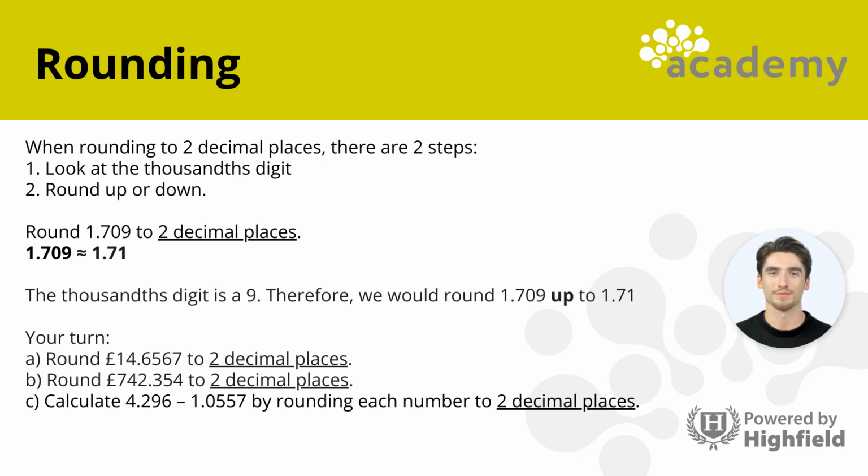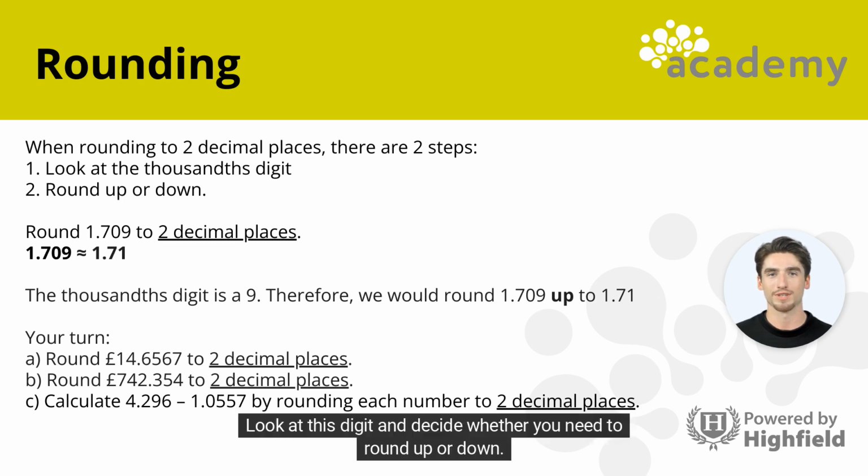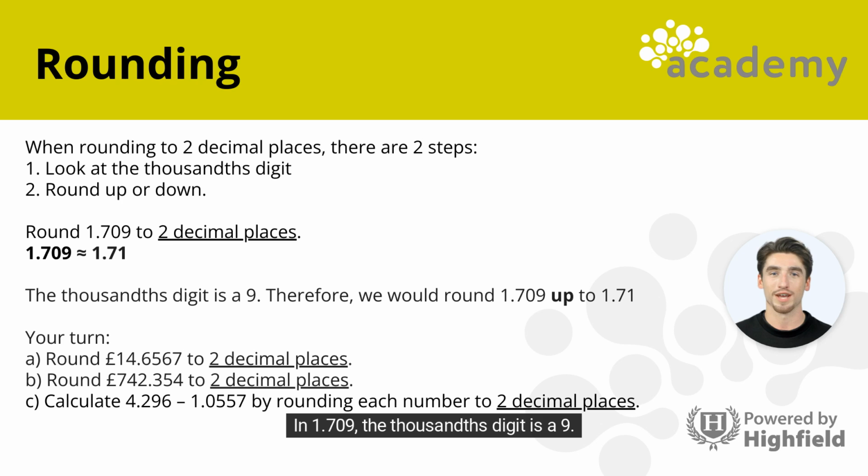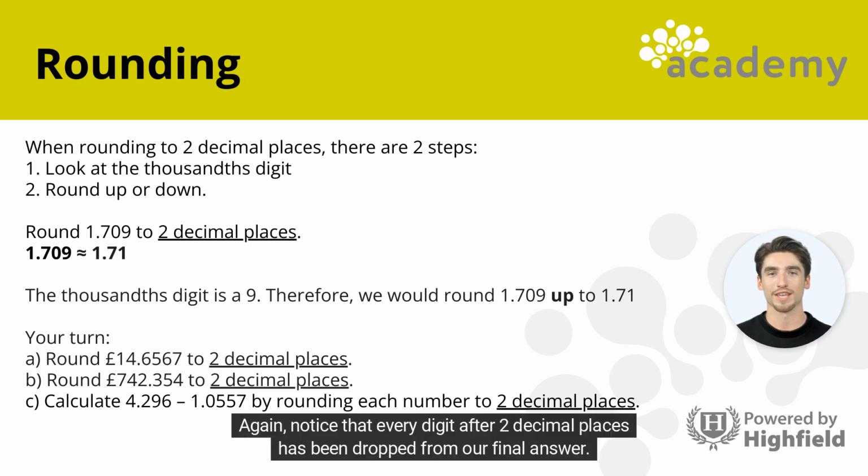Step 2. Look at this digit and decide whether you need to round up or down. In 1.709, the thousandths digit is a 9. Therefore, we round 1.709 up to 1.71. Again, notice that every digit after two decimal places has been dropped from our final answer.